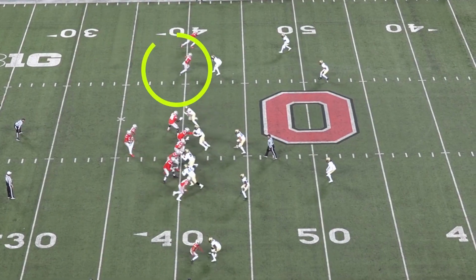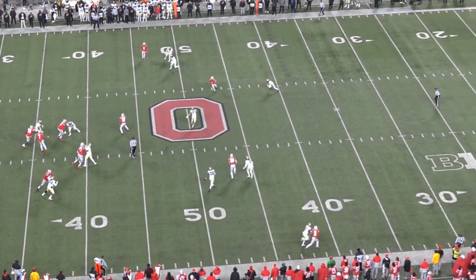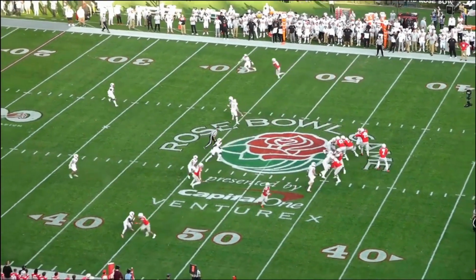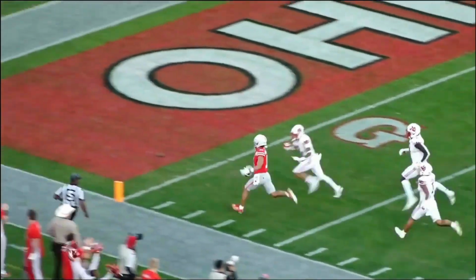He goes just vertical enough so the defender thinks he's going deep and lets him go past. Then he immediately and sharply breaks inside to the open spot in the zone. I saw him do this exact thing tons of times on film, and he almost always created a big play off of it. His football IQ is off the charts. Bottom line, JSN is always open.